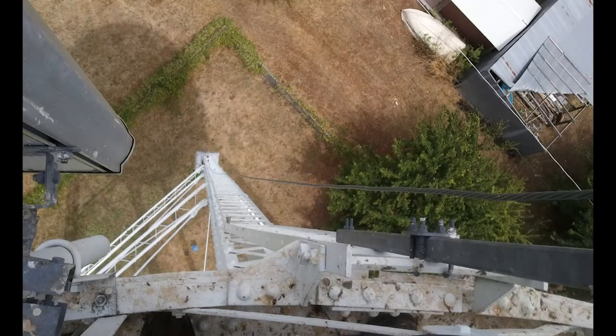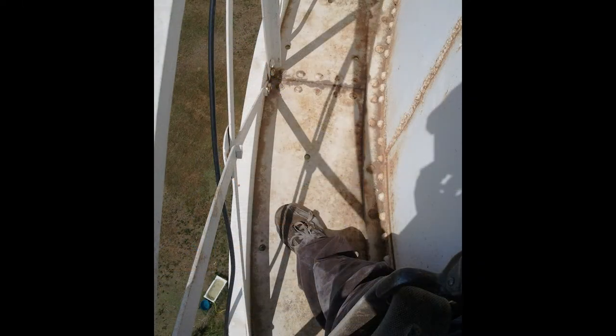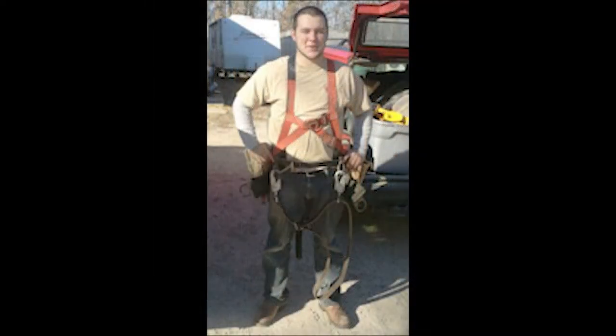The job can certainly be dangerous. Sometimes you encounter ladders that cantilever outward, or catwalks so small you can hardly turn around. But we always take care to use the proper safety equipment and watch out for ourselves.